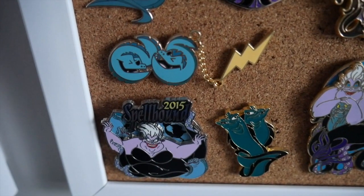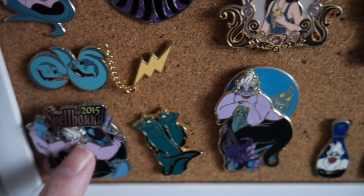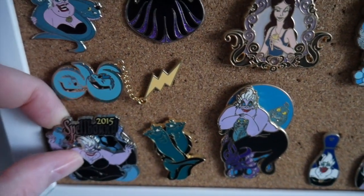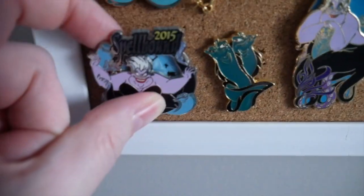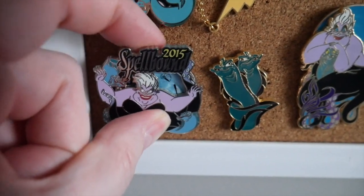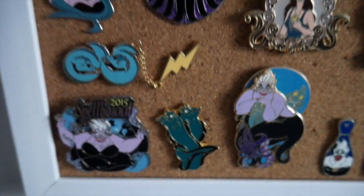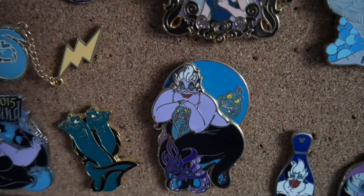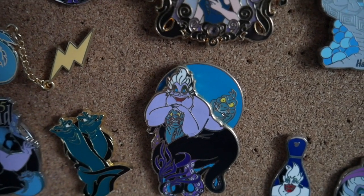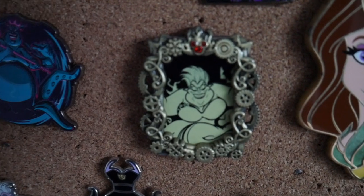And then you have Flotsam and Jetsam. I have a couple pins of them. This one's really fun because the back moves, so you could spin the background to change into a bunch of different elements from The Little Mermaid. It's from 2015. Then you have Ursula with her big old booty sticking out, and you have Flotsam and Jetsam there. And I think I forgot to show this one.